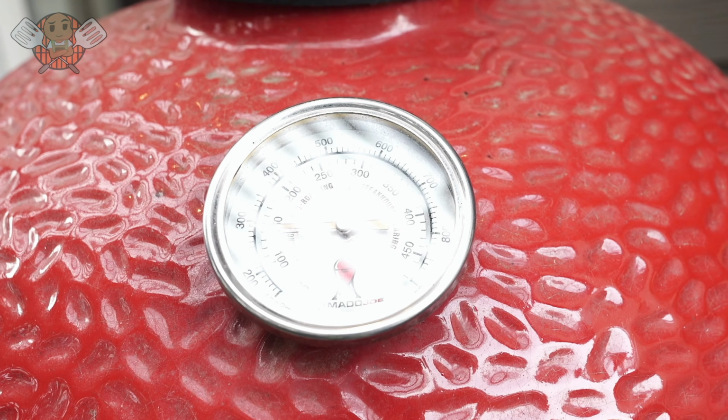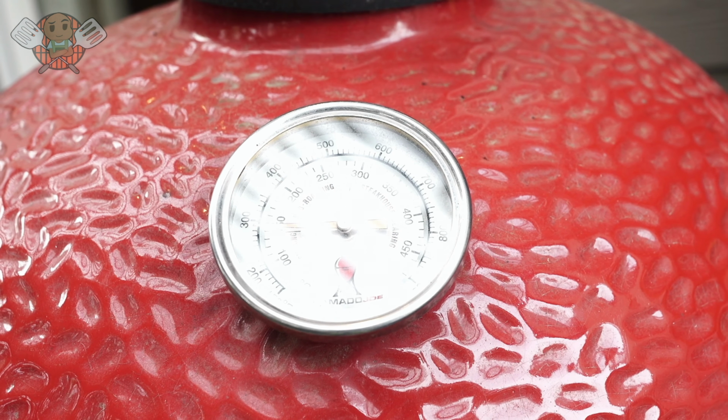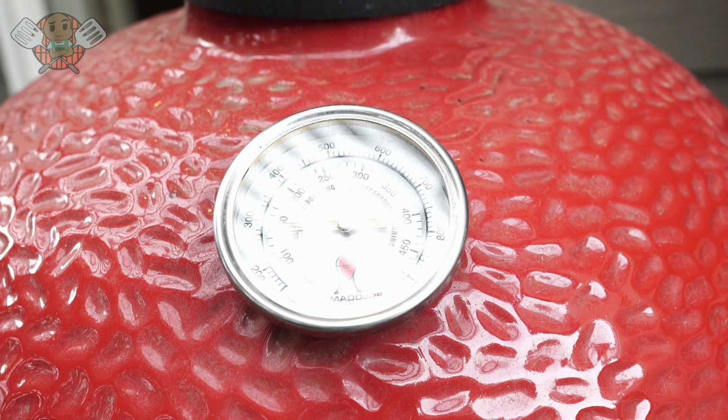It's really just a few little adjustments. The main thing on the Kamado Joe is just that you don't want to overshoot your desired temperature, because then it's more challenging to get it back to where you want it to be. So either way you go, you're gonna be fine.